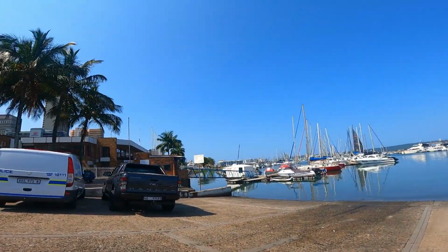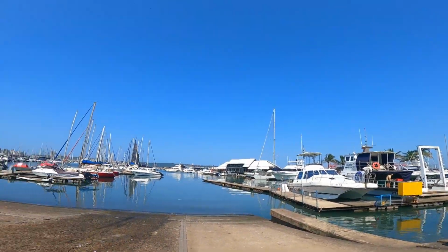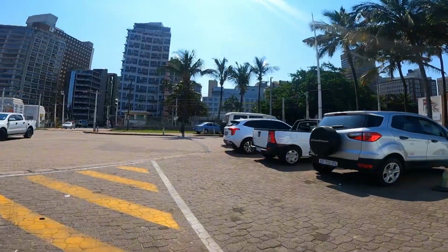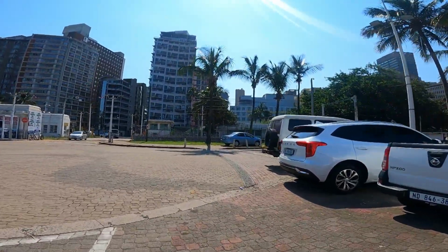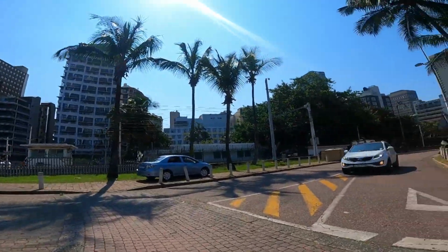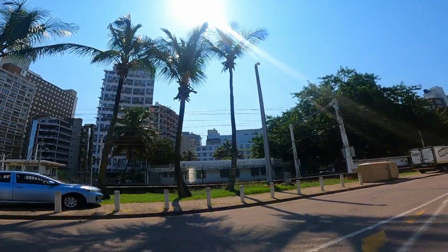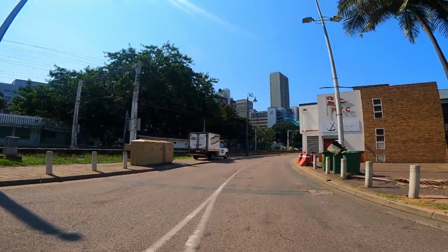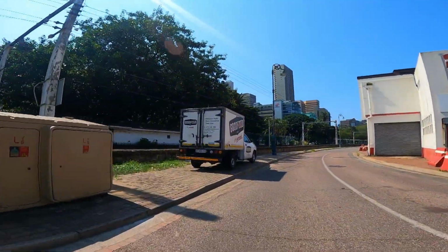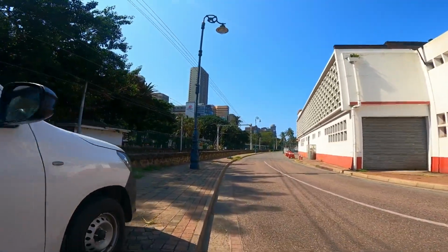By order, port captain, no wash, no work, minimum speed. You can see the beautiful boats here. So anyway, we are going to be just taking a stroll alongside the beach. You can see the building from this other side here, guys. It is really a beautiful sight. A beautiful sight as it is. I don't know if this road here will continue alongside the beach. I hope so, guys.